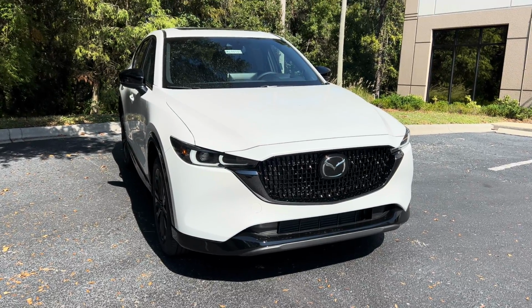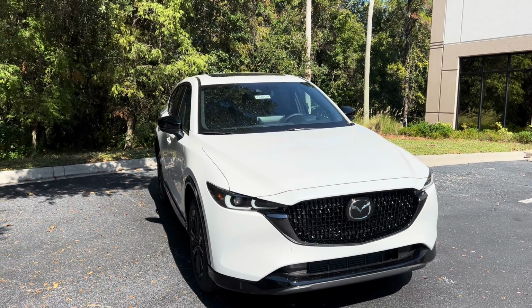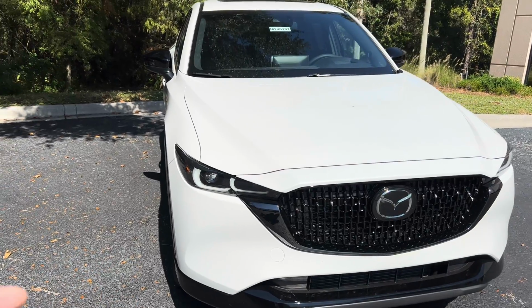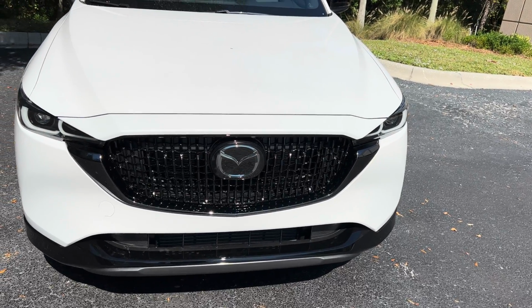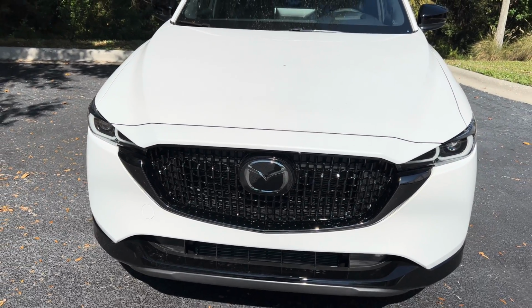Let's jump right in. So we mentioned the most recent facelift for the CX-5 coming in 2022, and that added these all-new headlights with these new LED daytime running lights, and LED high and low beam projector headlamps too. We get an intercooler and radiator since we get the 2.5 liter turbo, and a massive Mazda badge up front housing the advanced safety features.